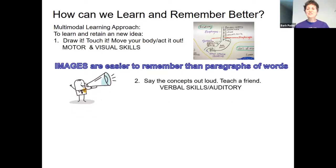Another thing to do is say the concepts out loud. So that's using those speech neurons because you have to find the word and say the word. It's really good to teach a friend. If you don't have a friend, I always say line up your stuffed animals and teach that new concept, or get out your pet turtle and teach to them. So really interesting, when you say something in your mind, it's really different than having to say it out loud.